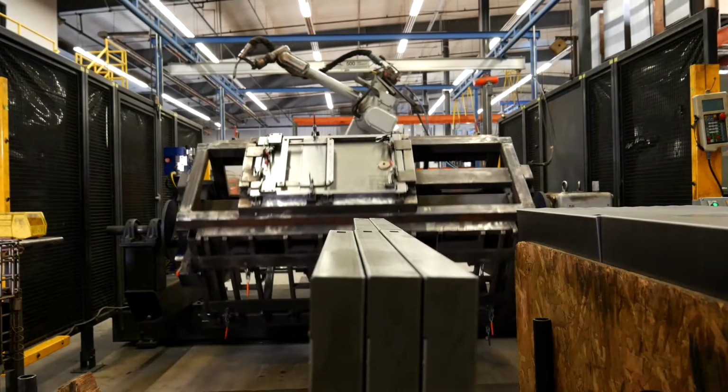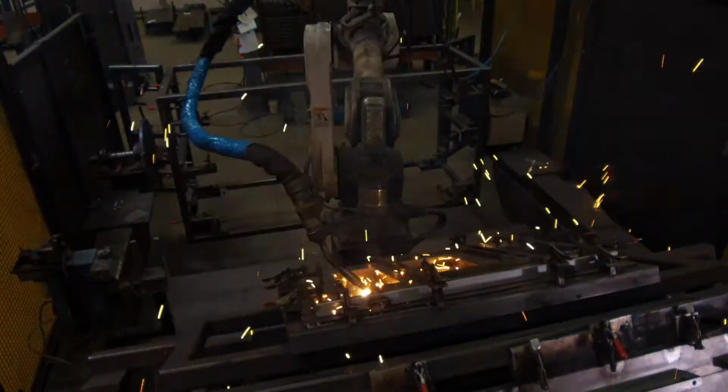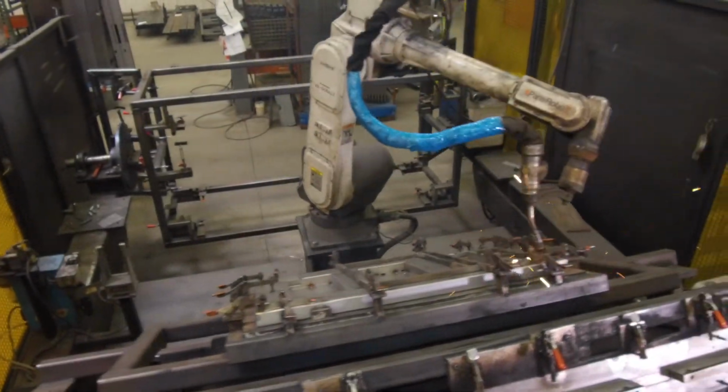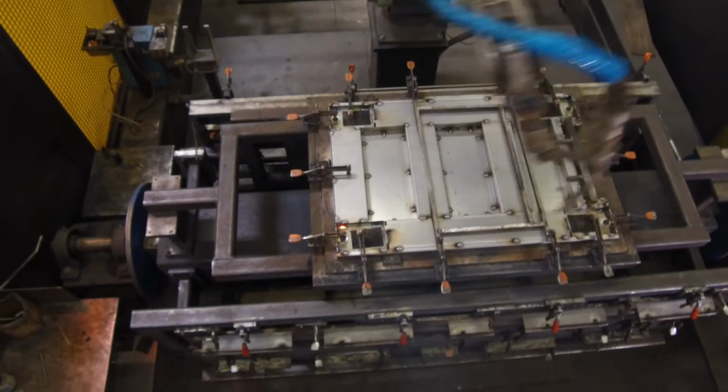56 by 96 is what we can put inside this machine. We get fixtures that we can dial in, and we can repeat that process over and over. We can hold things within 3 thousandths on something that big. Our manufacturer of the robot told us that we couldn't do this with our robots. Our team discovered how to make this work and happen. This is unique to our company. You're going to find this, no other company does this.